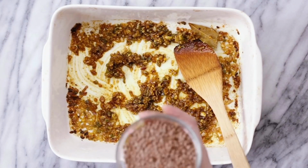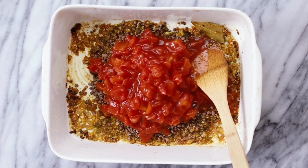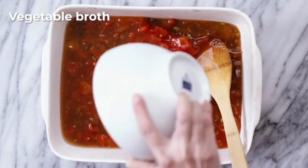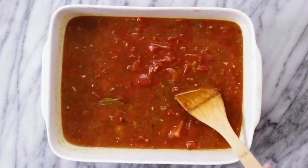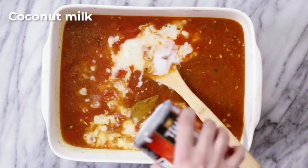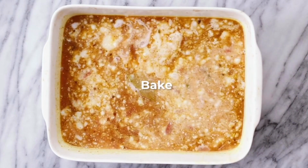This next one is the lentil curry casserole. This is like a modified dal makhani, which is also baked in a casserole dish, which is my new way of cooking Indian food these days because it takes away all of the active time that you need to spend in the kitchen just caramelizing your onions.